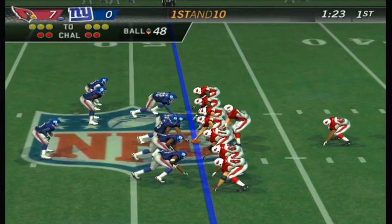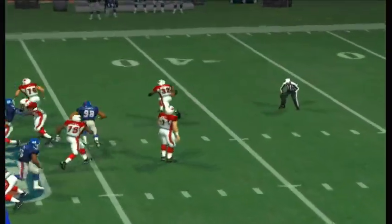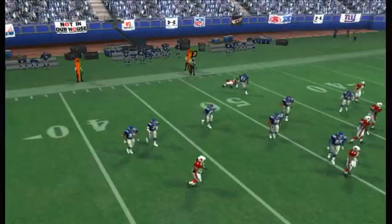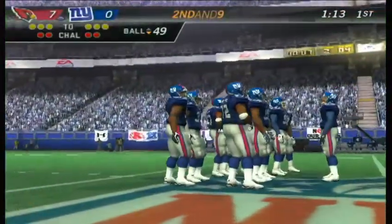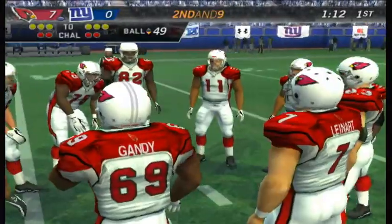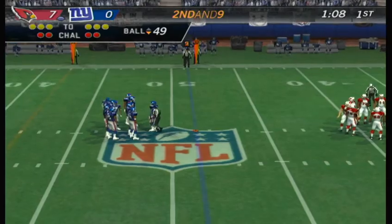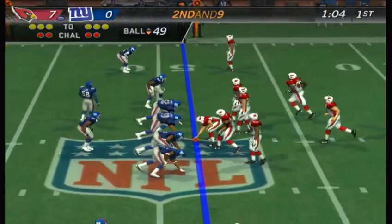New York lines up in a 4-3. Going to the right. This one will be spotted at the 49. The defense is trying to shut down the running game early to force him to pass. We'll have to see if it works and causes him to give up on it here in the first half. Second and 9. Ball on the 49-yard line.